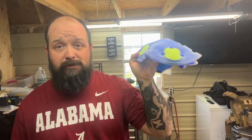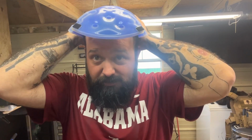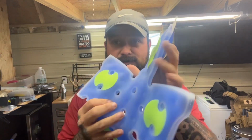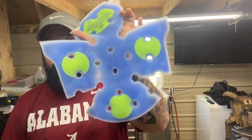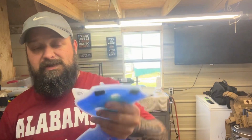So, that being said, this thing's been sitting out here in my shop all day. I have no air conditioner out here, and it's about 82, 83 degrees outside. And it is still cool to the touch. Benefit number one. Benefit number two, you can pull this thing out, a little mild soap and water, wipe it down. She's clean and sanitary and does not stink.